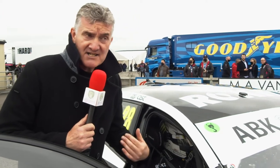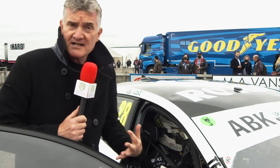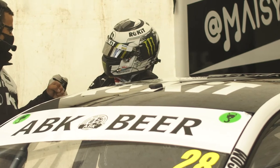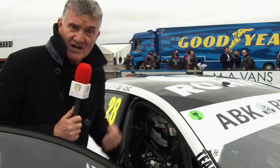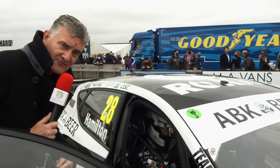So one of the big stories in the British Touring Car Championship is Nick Hamilton. So Nick's here in this fantastic looking Seat Cupra run by Team Hard. Nick has had experience now for 2 or 3 years in British Touring Cars, but as everybody knows, Nick has got cerebral palsy. He works super hard to get himself on the grid commercially, but works even harder to get himself physically ready for British Touring Cars. So let me see if I can have a quick chat with him while he's getting ready.